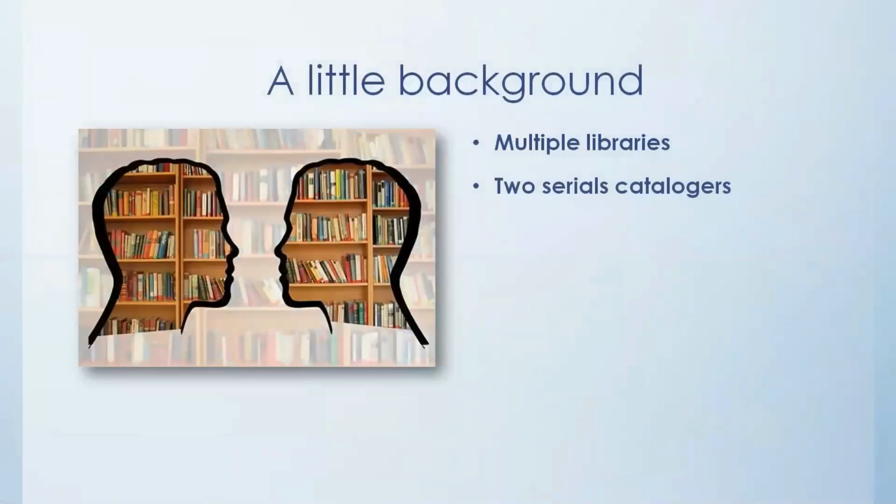At Duke, we have two serials description librarians. We are responsible for cataloging all serial titles where we have a language competency for Perkins and Bostock, the main campus library, Lilly, the East Campus Library, the Divinity School Library, the Music Library, the Marine Lab Library, Duke University Archives, and the David M. Rubenstein Rare Book and Manuscript Library.